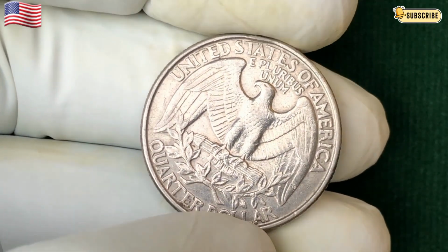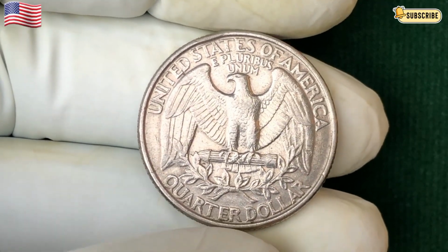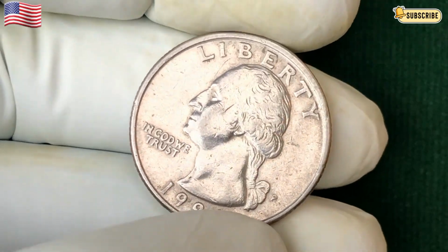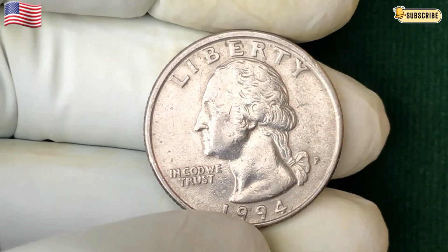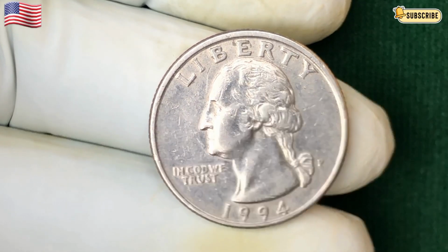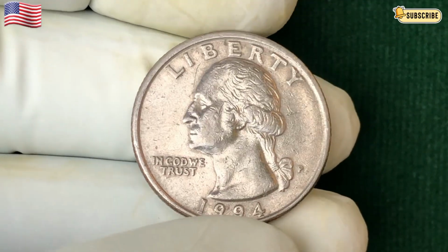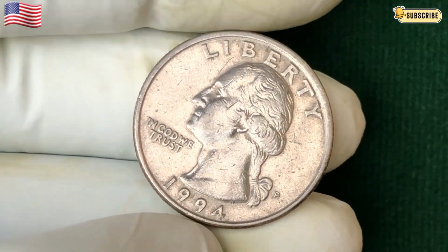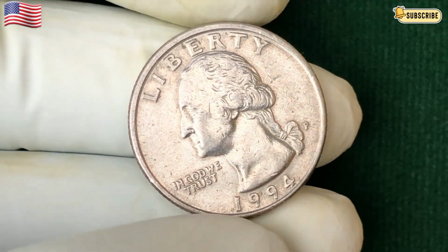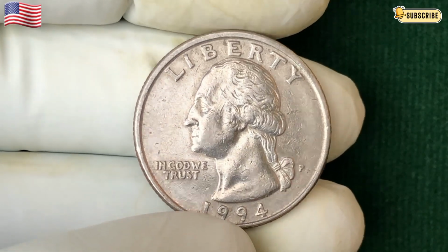The 1994 quarter dollar is a seemingly ordinary coin, but there's more to this little piece of currency than meets the eye. To fully appreciate its value, we need to understand the history behind this coin and why it stands out in the world of coin collecting. The year 1994 was a significant one for the United States and its economy. The U.S. Mint was actively producing quarters as part of the ongoing series of the Washington Quarter, a design that had been in circulation for decades. But just because these quarters were produced in large numbers doesn't mean they're all the same.